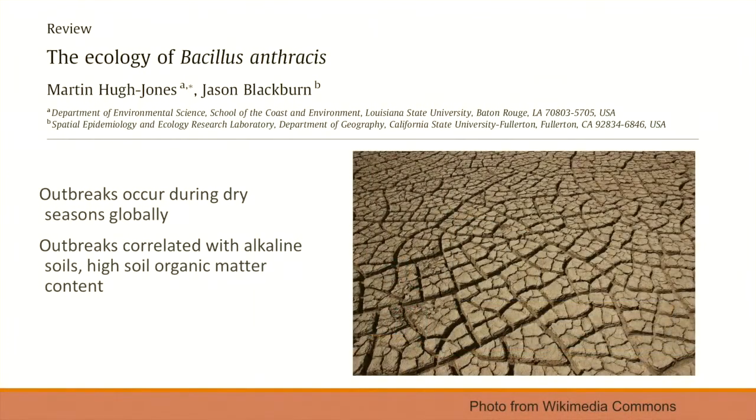Right now, there are 3 hypotheses in the literature for what causes livestock anthrax outbreaks. So we know from the literature that Bacillus anthracis occurs naturally in the soil in other places. It's predominantly a hot season disease of hot, dry climates. And outbreaks are also correlated with alkaline soils and soils high in organic matter. And the hypothesis in those systems is that hot, dry weather stresses livestock and allows low doses of spores to become infective. And this is the first hypothesis. Hot, dry weather stresses livestock, making them more susceptible.